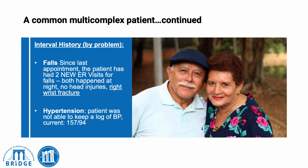In regard to her hypertension, the patient was not able to keep a log of BP, but she does now have current hypertension, 157/94. So we're looking at her and we're thinking, where are the holes in her care? Where can we intervene as an interprofessional team to improve her outcome and prevent falls and optimize either her medication adherence or medication plan? Thinking again about the 4 M's, right? Here we're seeing some problems in mobility and perhaps medications as well.